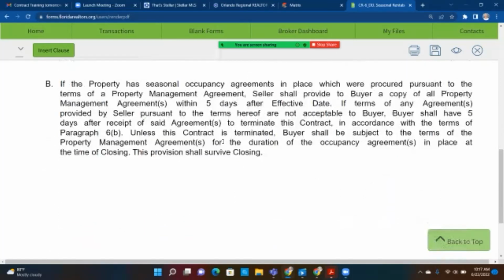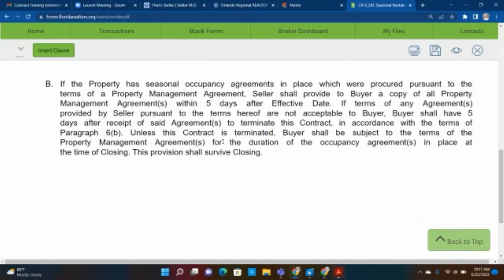It's basically saying the buyer needs to review any future contracts, leases, rentals, property management agreements, all that stuff, which is an educated purchase. The buyer should know what he's buying and what he's getting into. So, disclose.